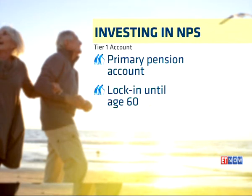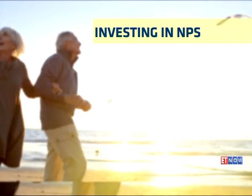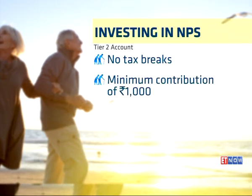The Tier 1 account is the primary pension account, which means the money you invest is locked in until you turn 60. The Tier 1 account requires a minimum contribution of 500 rupees. The Tier 2 account is an add-on savings account. The investments made in this account can be withdrawn at any time, but you won't receive any tax breaks. Tier 2 can be opened with a minimum contribution of 1000 rupees.